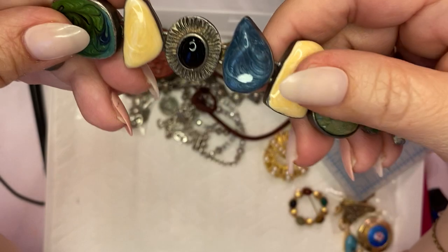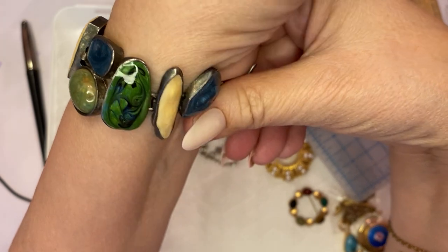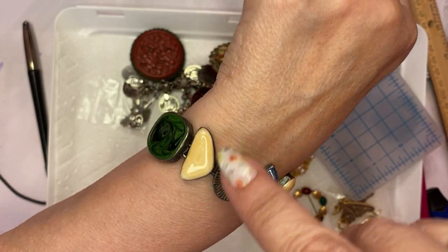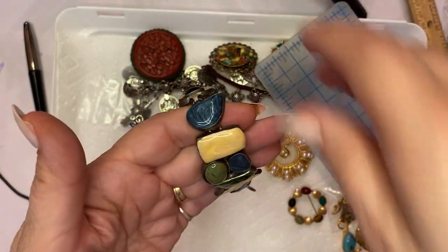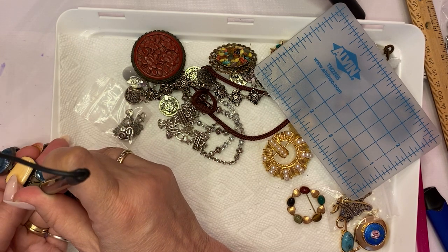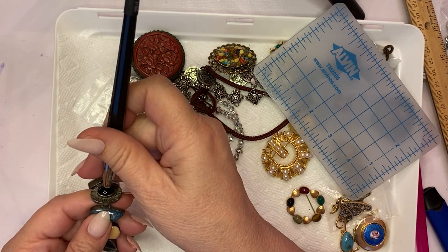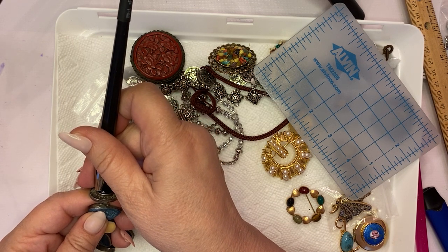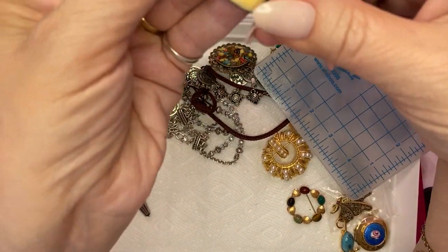And here is a Premier Designs, which if no one buys, I'm keeping it because it is just fabulous. This is all enamel paint. This one and this one might be a stone, and I'm going to test it. Yeah, this one's testing in garnet, and this one is also testing in garnet, so I don't know what these are, but they are stone.